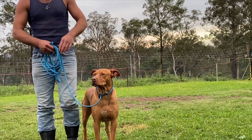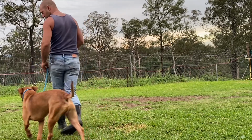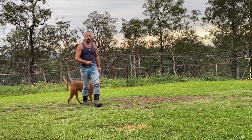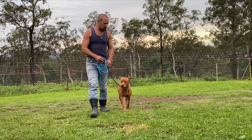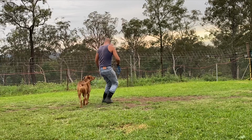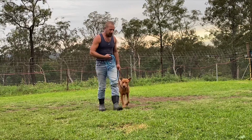Now if he gets in front of me here, I say, "Did you think we're going north?" "No, we're not going north, we're going south." I change direction. He's now behind. Now, every time he gets in front of me, I'm going to change direction. I'm going to look at him, touch forward. I'm going to turn, I'm going to look at him, I'm going to touch forward.